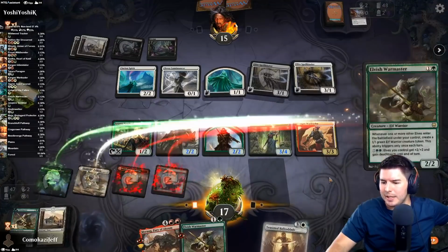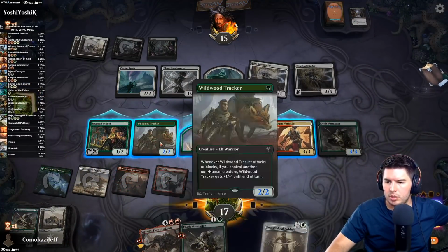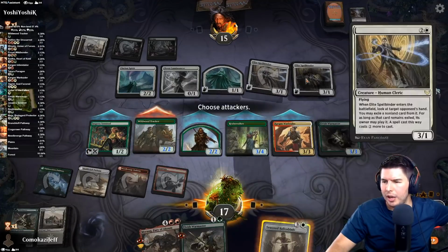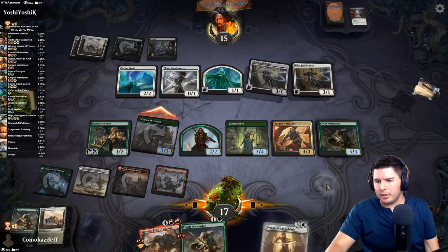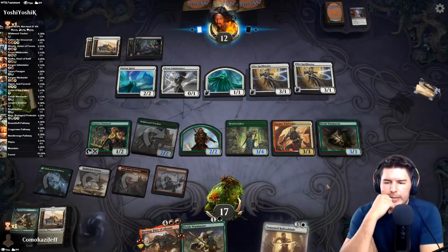Let's just play out the expensive one. Swinging with Tracker. Warleader as well, trading off with Spellbinder probably. I might be okay with that. Just a 3/3 for now. Down to 12 past the turn.